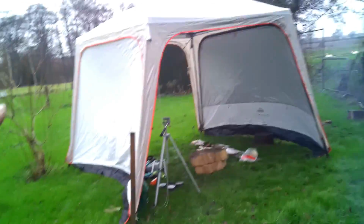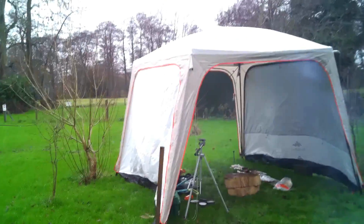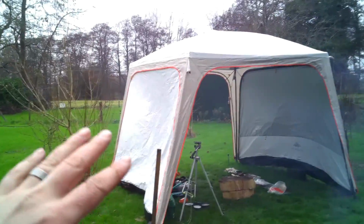It's just me today just filming, and I'm just sorting some wood out to put back into the store, just cut a load of kindling up. We've got one of my shelters, it's got 4 sides if I need to. These are my activity shelters.